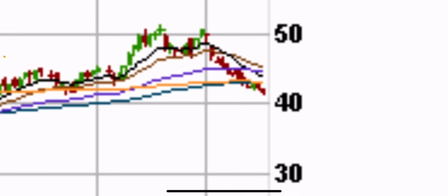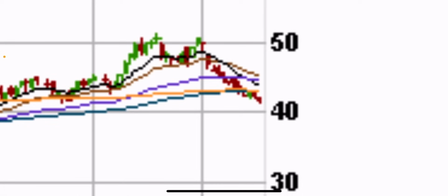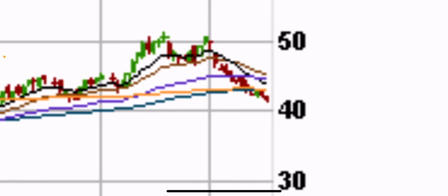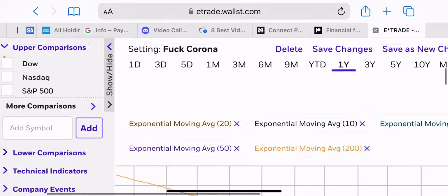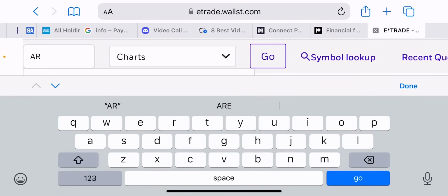So old resistance and the old channel here could become new support again. And also the 200 is not far away, that orange line, the all-important 200-day moving average where long-term traders and short-term traders place their bets. Very important moving average. If that breaks, it's bearish, but as you can see, we haven't had a huge follow through yet because we're kind of hugging the 200. And in many cases, you can hug when there's a strong catalyst underneath the fund. And here I'll show you one catalyst that I think could help keep ARKK in a relatively stable range around $40 again and hug that 200-day moving average.